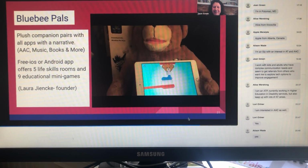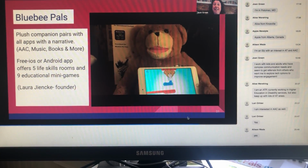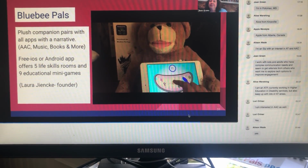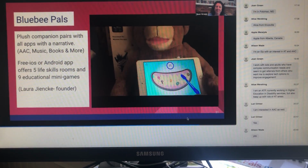Tap on a toothbrush to clean my teeth. But I love how this is real life skills that you're working on. So you can have a lot of fun. And you brush my teeth in 20 seconds?